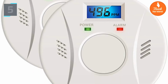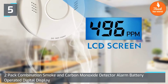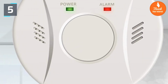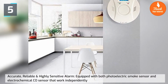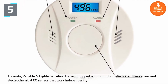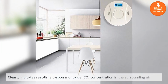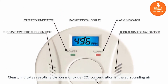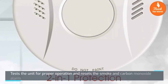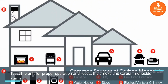Number 5. 2-pack combination smoke and carbon monoxide detector alarm, battery operated, digital display. Accurate, reliable and highly sensitive alarm, equipped with both photoelectric smoke sensor and electrochemical CO sensor that work independently. Clearly indicates real-time carbon monoxide, CO, concentration in the surrounding air. Tests the unit for proper operation and resets the smoke and carbon monoxide alarm.